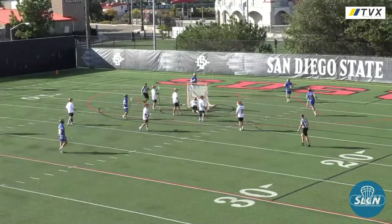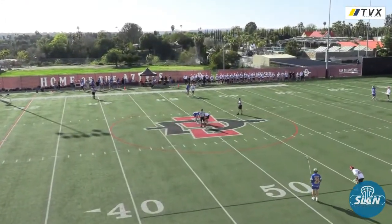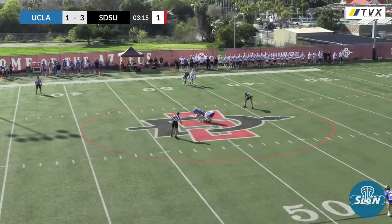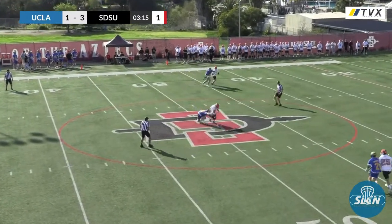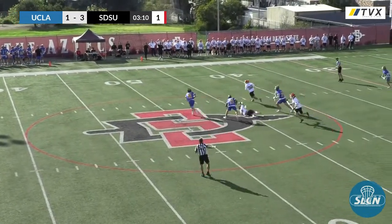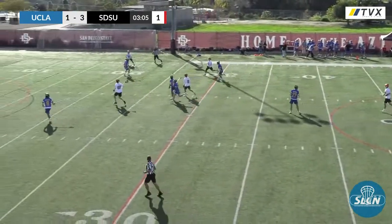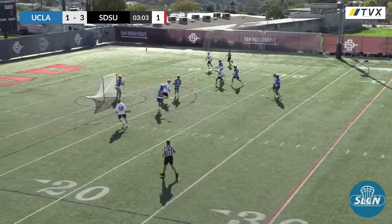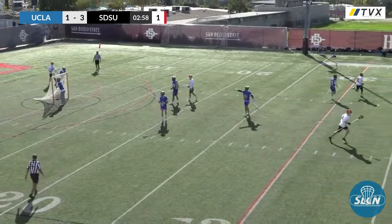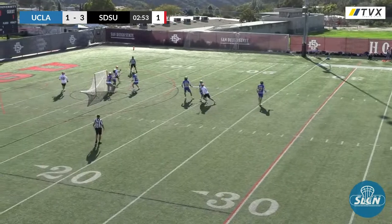Both these rosters are just stock full of young men from all over the country. Obvious reasons, both universities offer a great quality education. New Hampshire, Ohio, Maryland, of course right here at home, plenty of San Diegans on both teams. And of course New York and New Jersey.